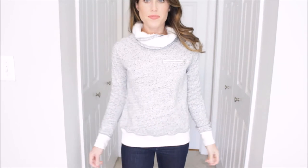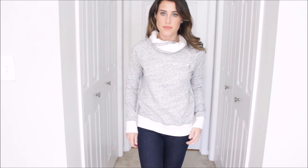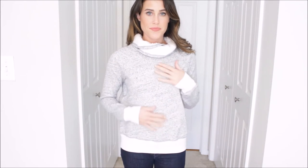This might be my favorite piece. I absolutely love it. It has this beautiful, really cozy and soft Sherpa lining around the neck, and it's kind of just a sweatshirt, and I love it. You can wear it out, going grocery shopping, throw a pair of sweatpants on, you could wear it to bed, you could do whatever you want. I just said so cozy. It is so warm and amazing.